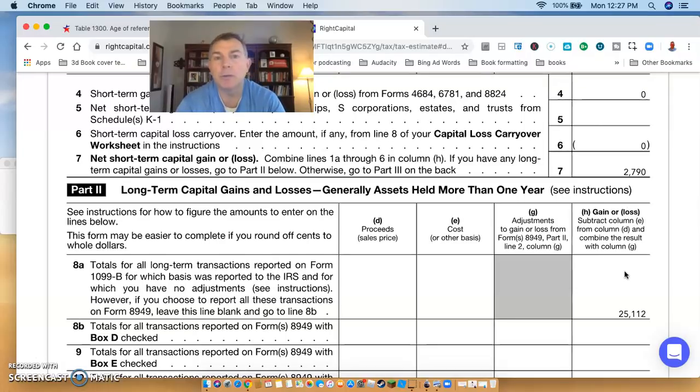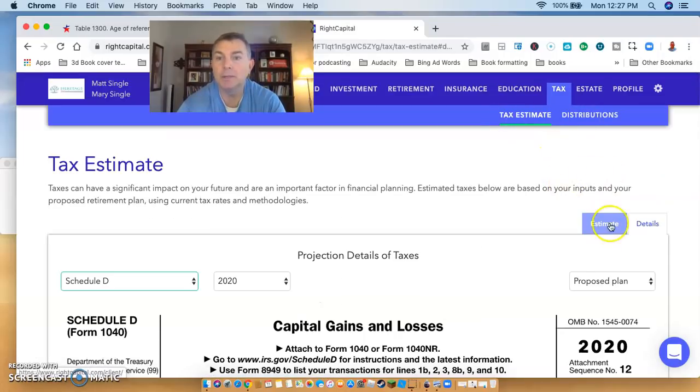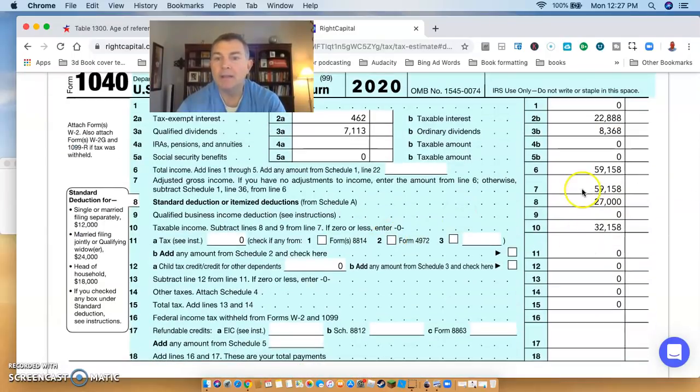Because their long-term capital gains are $25,000 and short term is taxed as ordinary income, but it doesn't matter because if we go back to the 1040, all that is tax free, because you take your short-term capital gains and then you take the other qualified ordinary dividend that is well below their tax bracket. They're still in the 12% tax bracket, if that makes sense. So the long-term capital gain and qualified dividends, $7,300 of qualified dividends plus $25,000 of long-term capital gains, are tax-free.